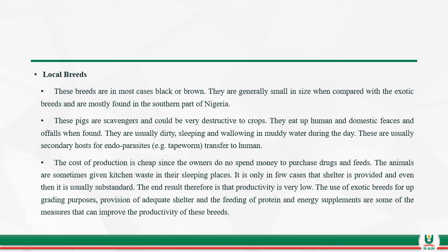These are usually secondary hosts for endoparasites, e.g. tapeworm, that transfer to humans. Now, if we provide a good environment, they may not need to be infected with these endoworms. But in the Old Testament, you know that the Israelites were asked not to eat pigs, possibly on health grounds, so that they don't get infected with these endoparasites.